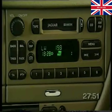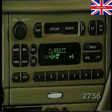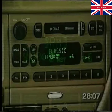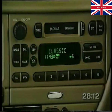Your Jaguar may be equipped with the radio data broadcast system that decodes signals from FM stations transmitting RDS data. If you've preset an RDS station, the name will be displayed. As you travel, RDS will track the signal and automatically hold it for the best reception.